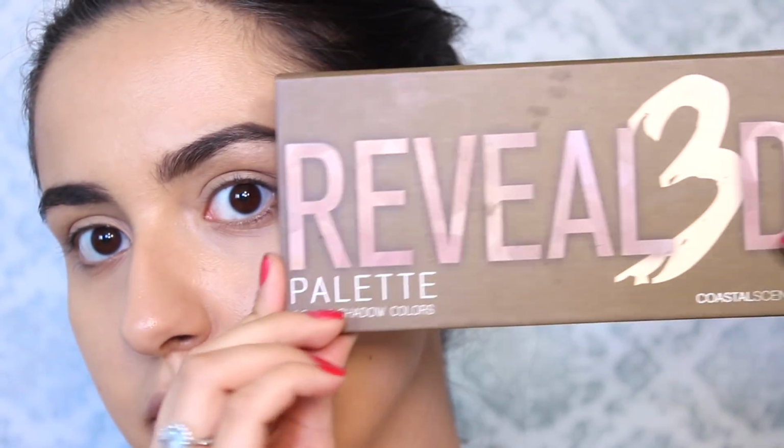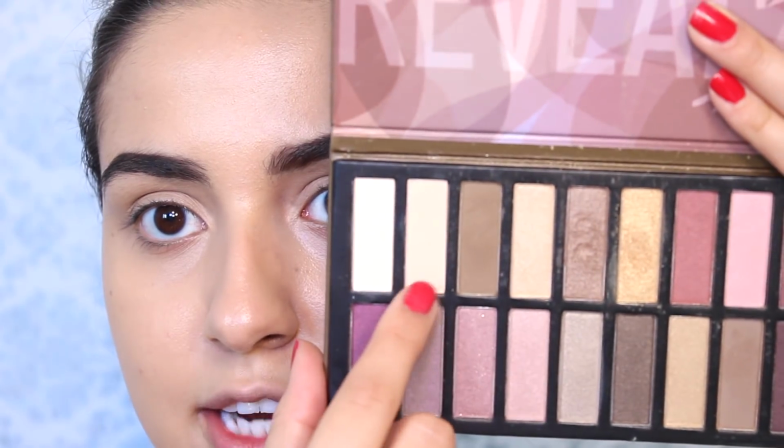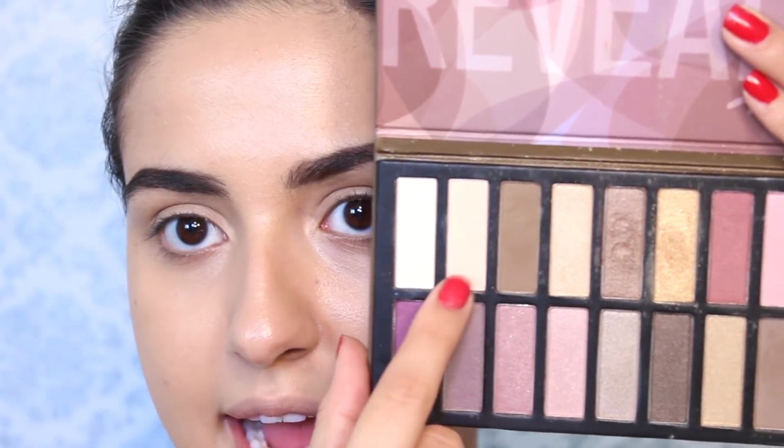I think I'm going to go for a matte. So I'm going to take my Reveal 3 palette by Coastal Scents. I really love this palette, but I feel like I don't use it enough. So I'm going to use it today. I'm going to take this more peachy matte color and just pack this right on the lid.